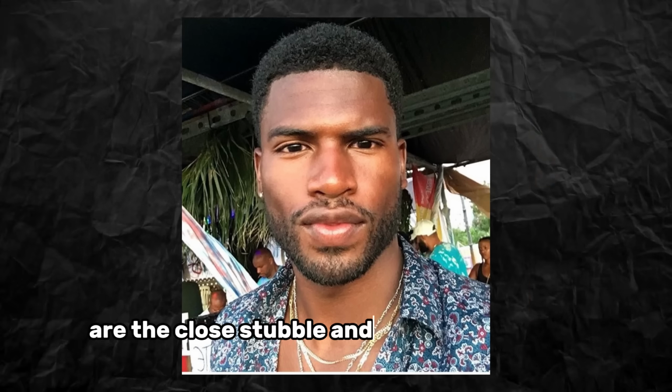And guys, the actual most attractive beard styles according to women are the close stubble and the faded in beard, so just keep that in mind.